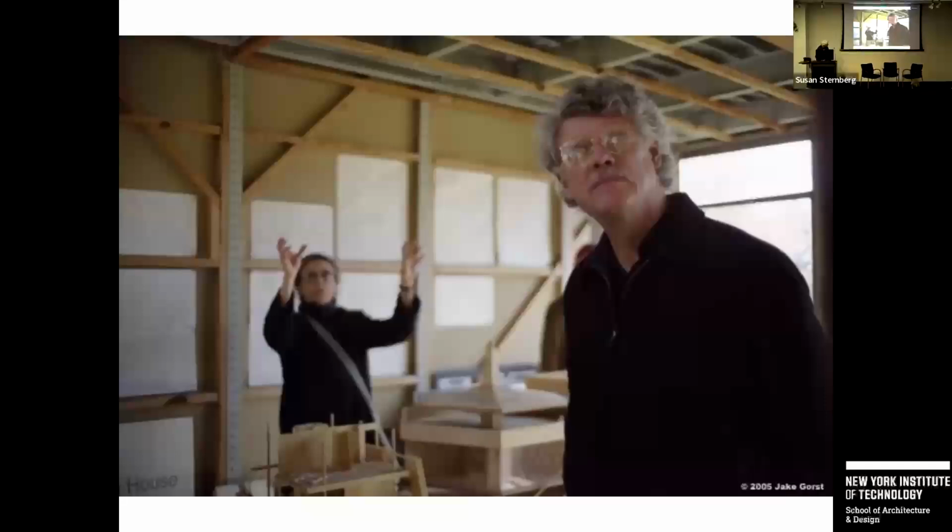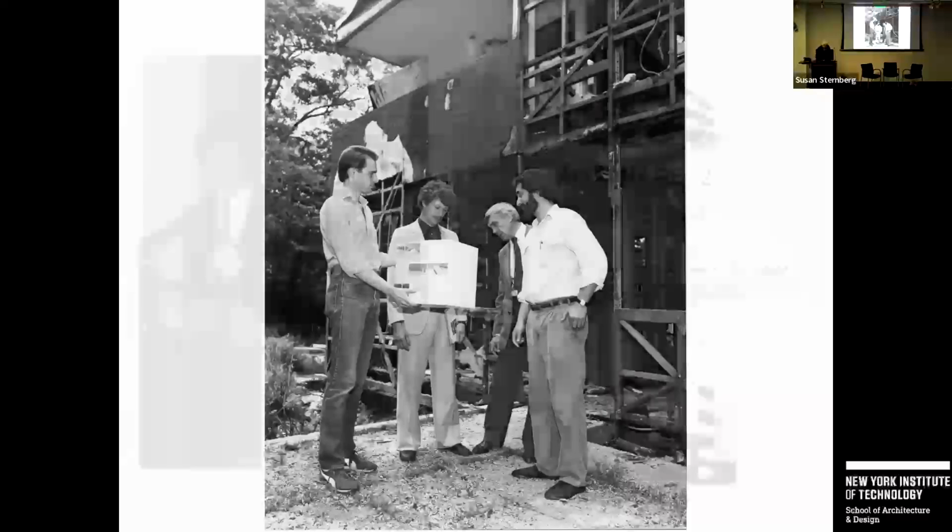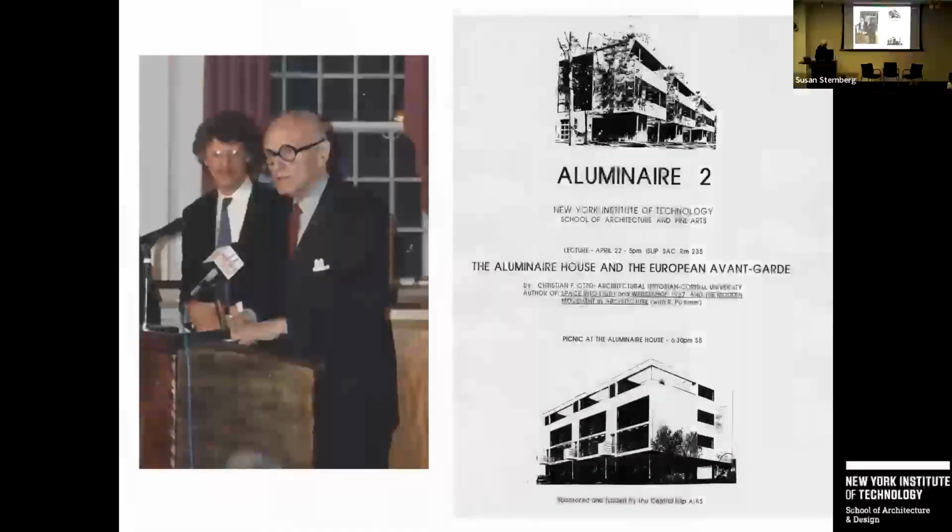Us trying to figure out where we're going. There was a New York Times article with the dean, Julio San Jose, a couple of students, a model they made, and me looking skeptical. So looking skeptical again. With Philip Johnson came out, we had a big dinner. We had a dozen or so architects of note come and talk briefly about why this house was important.